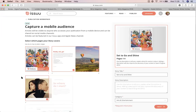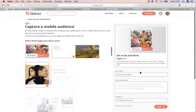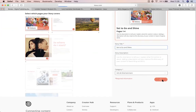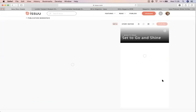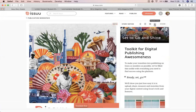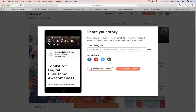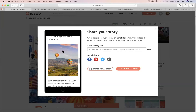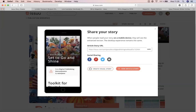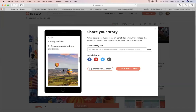So if you want to create an article that is, for example, on 4 pages, you just select these 4 pages. You write the title of the article. You choose the category. And here in the editor, you will be able to see how that one will look on mobile phones. So this is the one that I created. And this is, if I share this link with my readers, this is how it will appear on their screen.